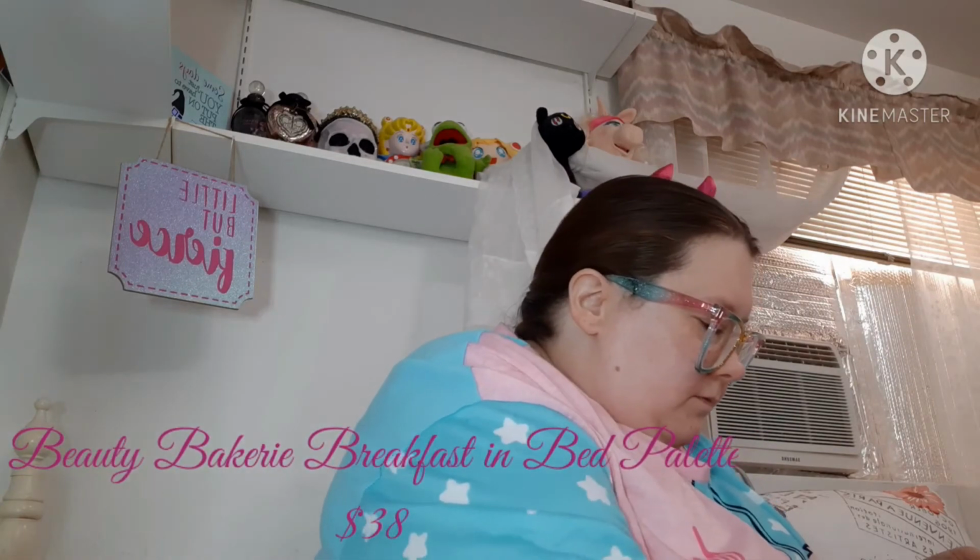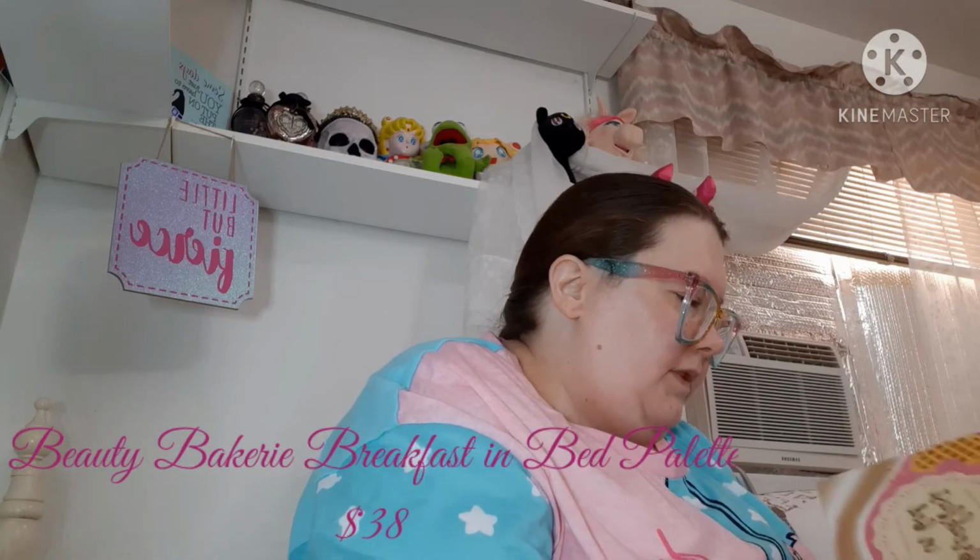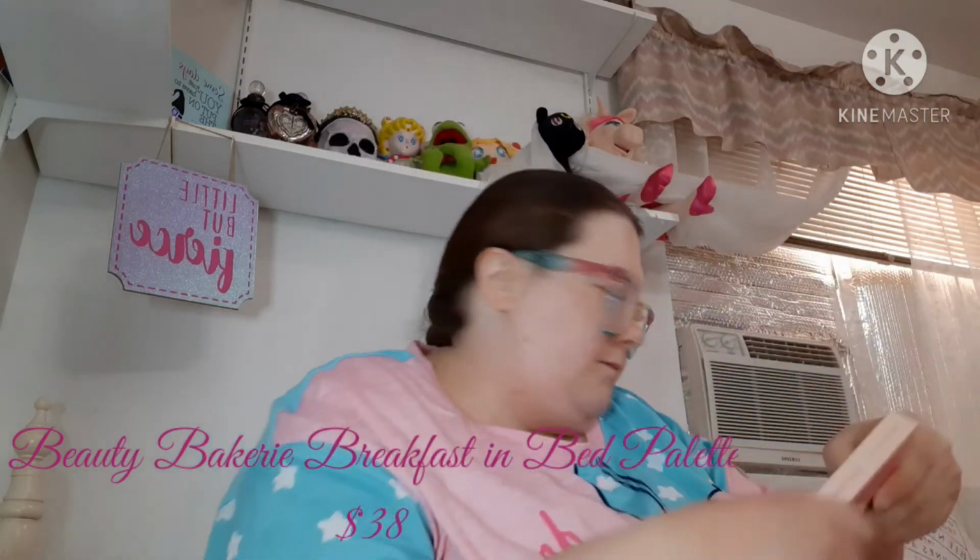And the last thing I got, I'm kind of excited because I wanted this. This is the Beauty Bakery Breakfast in Bed eyeshadow palette. That's what that looks like. I'll swatch it for you.